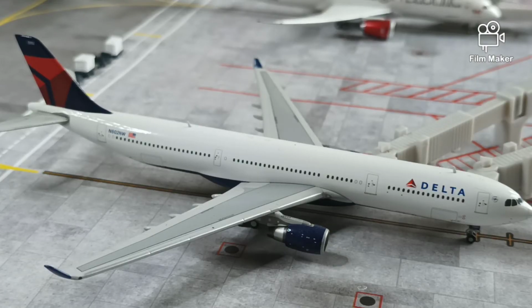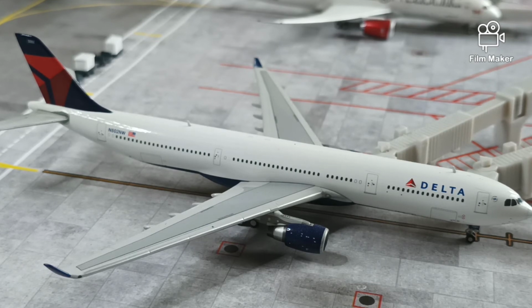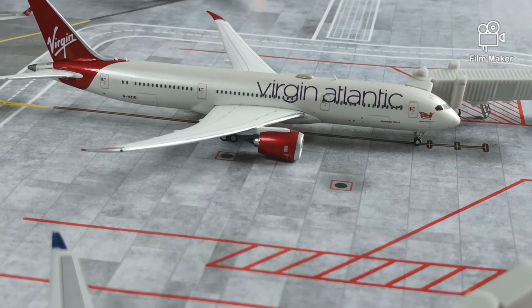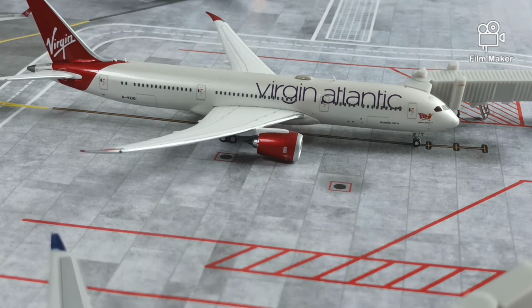And next up here we have this Delta A330 who is a very busy flight, which is why he's got 2 jet bridges loading him up with passengers, and they're getting off actually because he's just come in from a flight from New York.